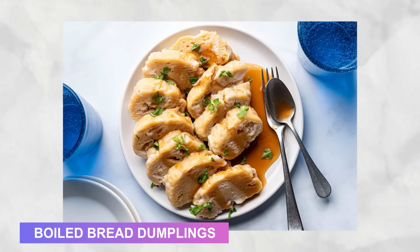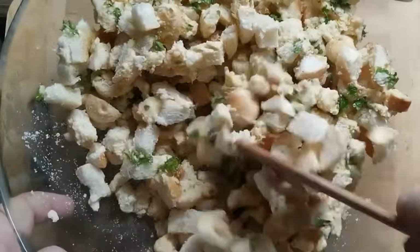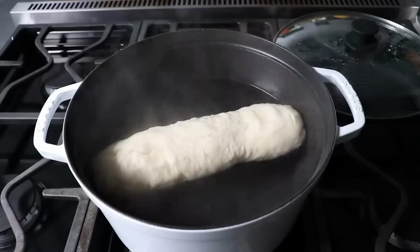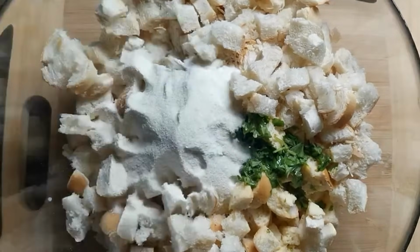Boiled bread dumplings were sometimes known as sinkers, mostly because they would just sit there as if they were sinking into the plate, but these were really as frugal as it would get. This was a dish that was made from old or stale bread, and all it took was fat, some eggs, or just an egg really, and bread, flour, and water.